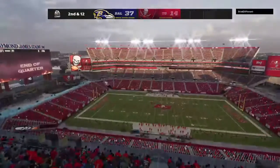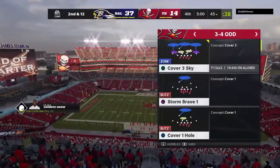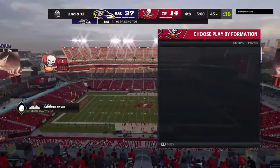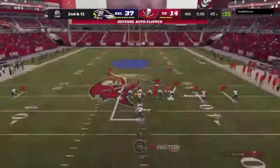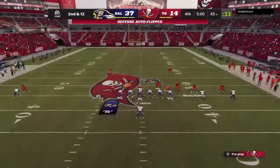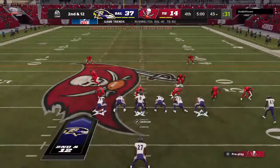That one unable to develop, never got going. A loss of a couple, and it's second down. And that is going to do it for this third quarter of action. You're watching the NFL on EA Sports.